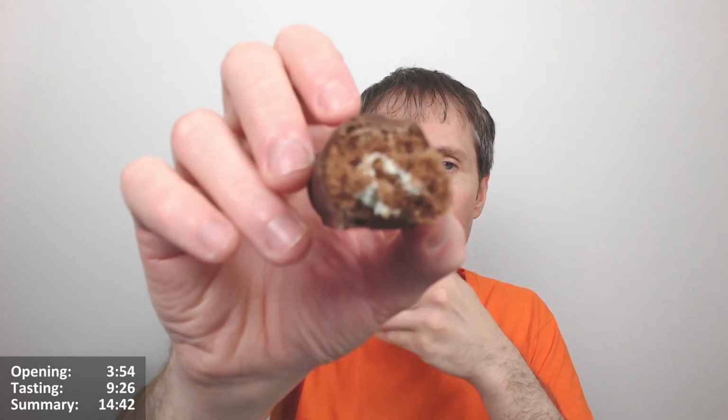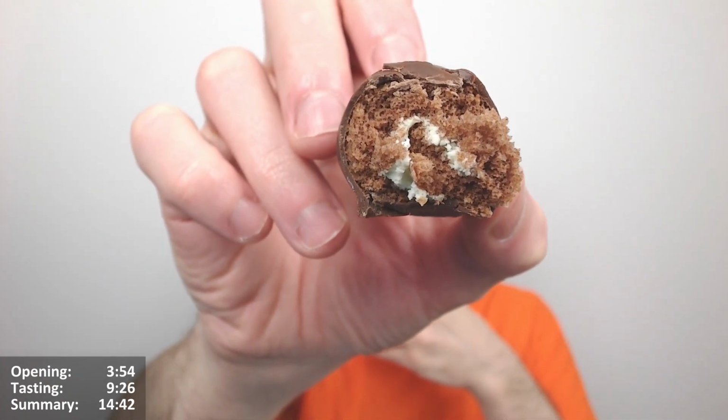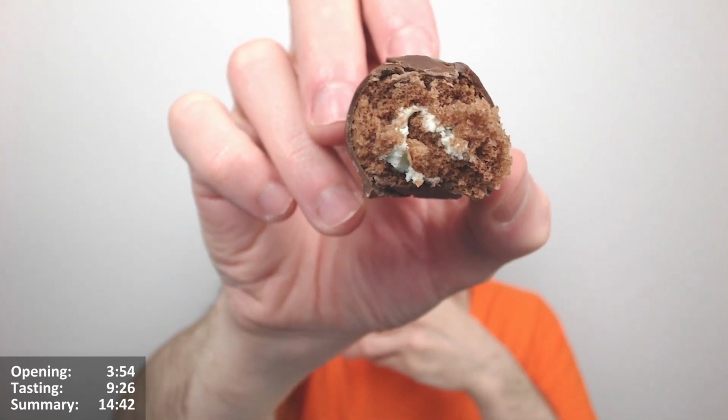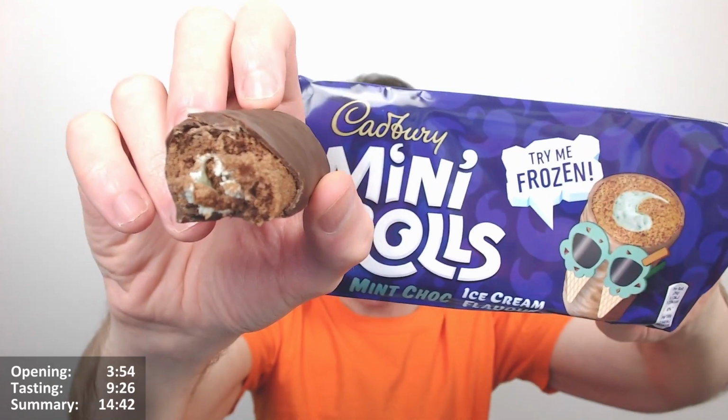Nice crack of the chocolate, and so you get quite a good look at the cream now. Looks quite nice, a bit like it does on the packet, although it did look that way anyway. Not too similar, I guess, but similar enough. But it did look like that in the non-freezer version. It's okay.